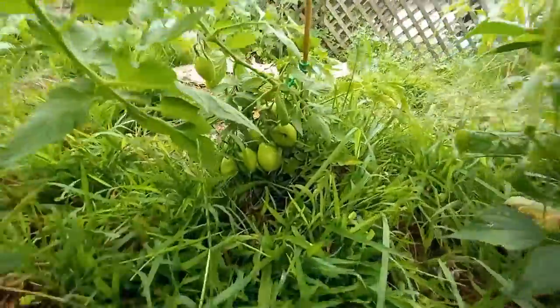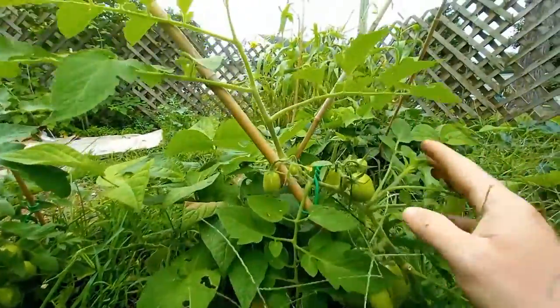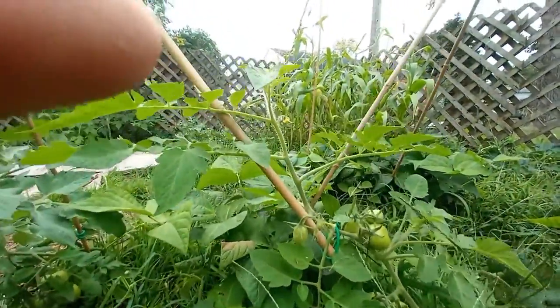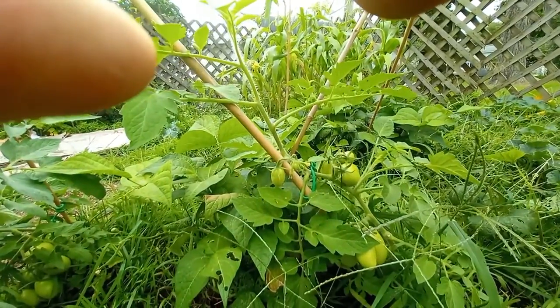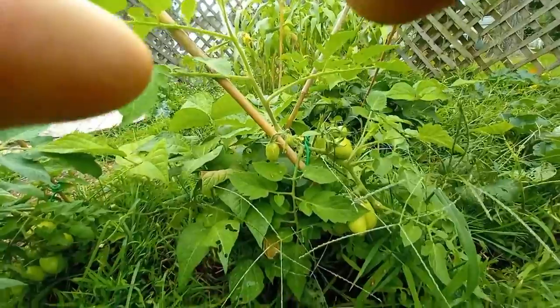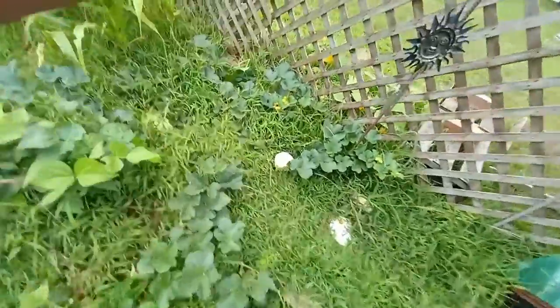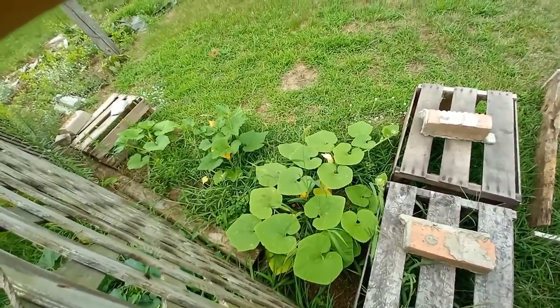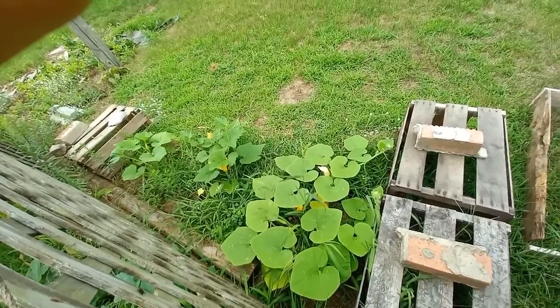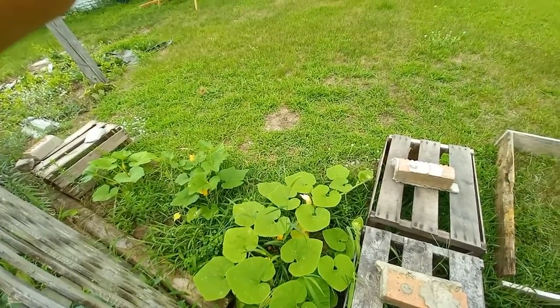The Romas are all having fantastic growth and development. Beautiful, beautiful batch of tomatoes coming in on those. So looking forward to those starting to redden up, get some fresh Romas, and to make some sauces. Not too much else going on in the garden, really. Our pumpkins are starting to stretch out. So, looking forward to fall pumpkins.